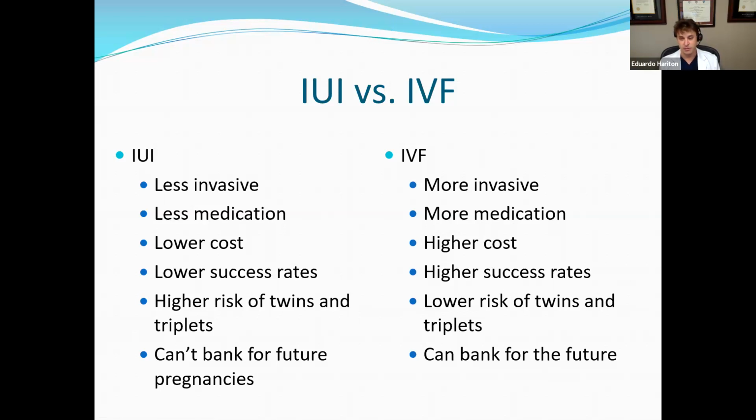When you think of IVF, it's a lot more involved. So you're coming in for more ultrasounds, there's more medications, so daily injections, small needles, you take them into your belly, kind of like an insulin syringe, but still a little more involved. The cost is higher, but the success rates are much higher.